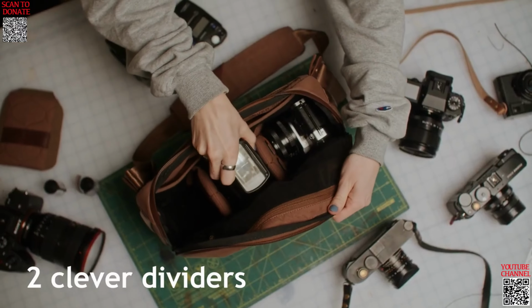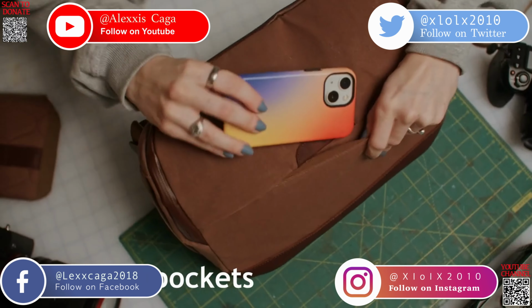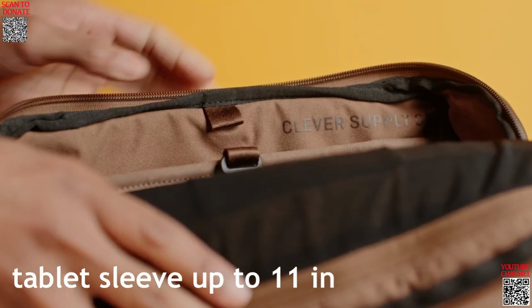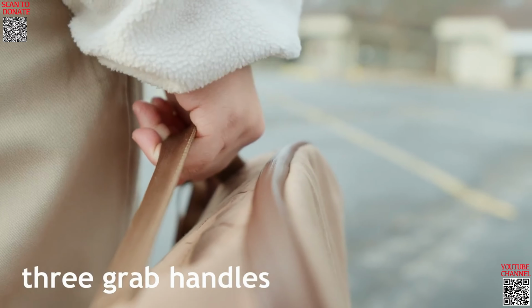There are two included clever dividers for organizing your gear with room for up to 8 SD cards. 3 interior pockets and 1 hidden exterior pocket for additional organization and accessory storage. A tablet sleeve fitting up to 11 inches. And lastly, 3 grab handles for easy single-handed carry at any time.